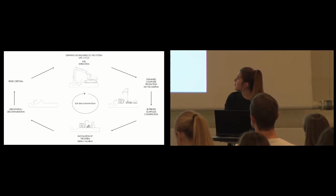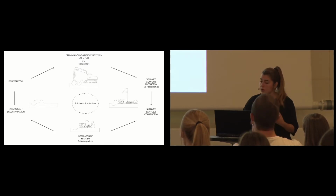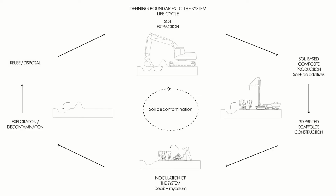Then additive manufacturing is used to create the formwork for the 3D printed system. And in the system, a combination of cellulose substrate with mycelium is inserted. After the system is exploited and the soil is decontaminated, it is put back into place.